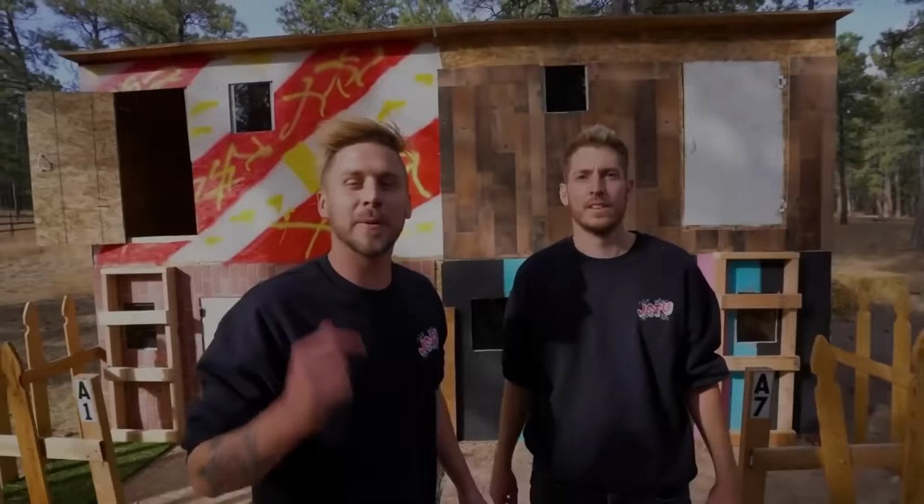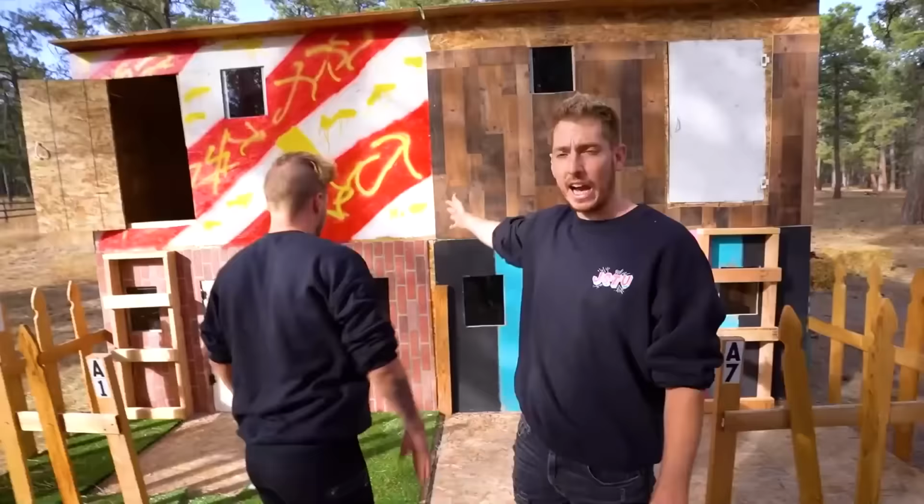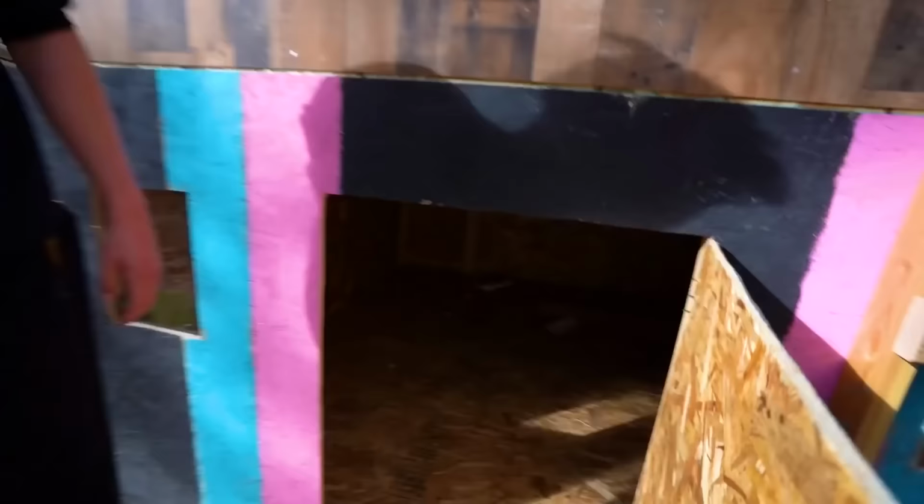Welcome back to another 24-hour overnight challenge. As you guys can see, we have finished construction on the quadruplex. If you guys remember a few videos back, we had the dual mini apartments. Now we have the quad mini apartments. Each of these rooms are completely blank, so whoever rents out the room gets to decorate it however they want.